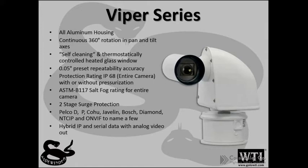So it's a very, very well built camera, and that's why it's 100% aluminum, and we don't have any plastic or anything like that that's built into the camera. Even the gears inside of the camera are aluminum. There's no plastic gears or anything.